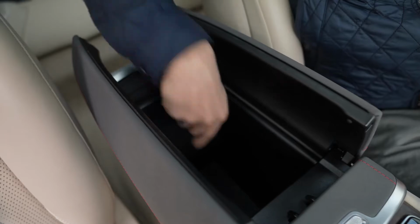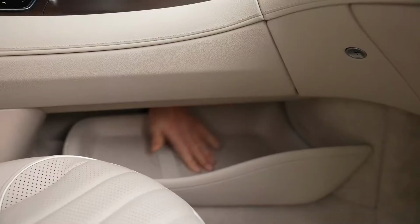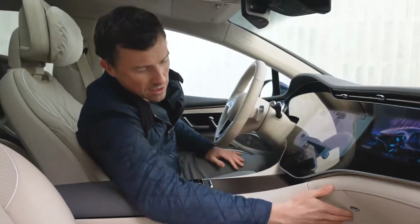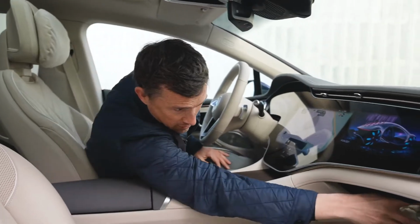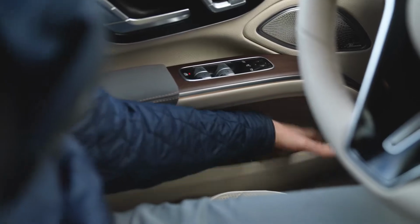Then if you go under here, you've got a huge bin with another wireless charging pad, two USB-Cs, more storage under here. Then there's the glove box, which we've got full of various anti-COVID stuff, look, anti-bac wipes and all that kind of thing. And then you've got some big door bins.